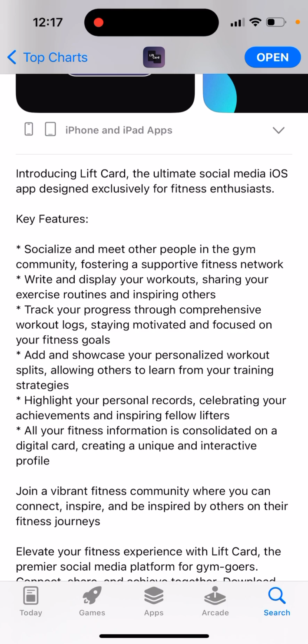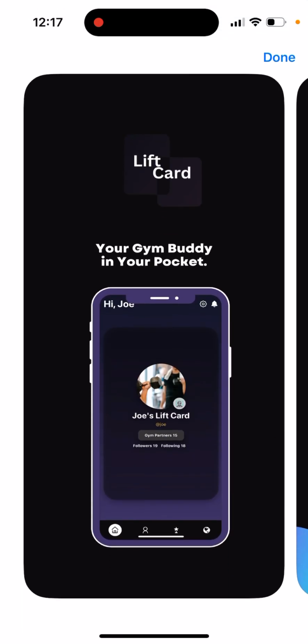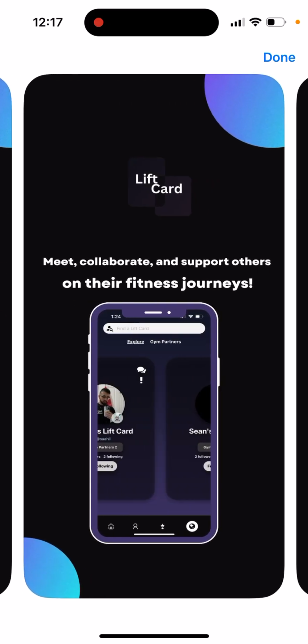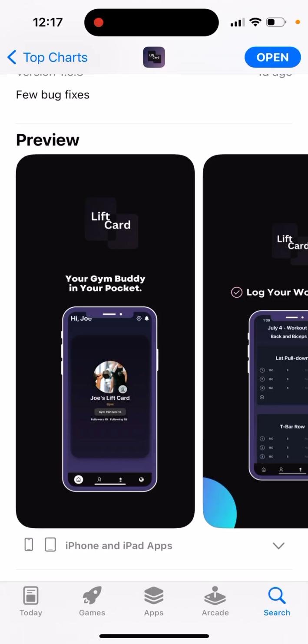All your fitness information is consolidated on a digital card, creating a unique interactive profile. So that's basically how it works. Your gym buddy in your pocket. So it's quite motivating, and then you can just hang out with other people.